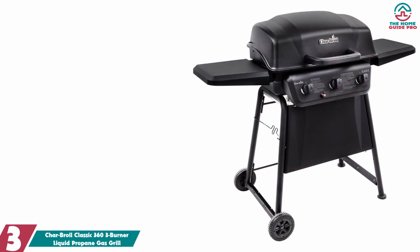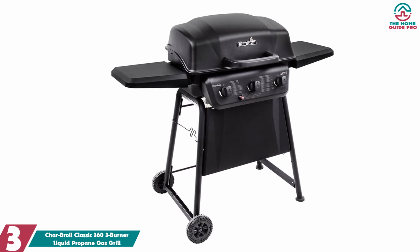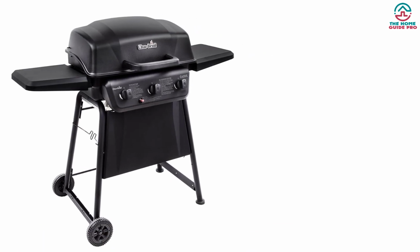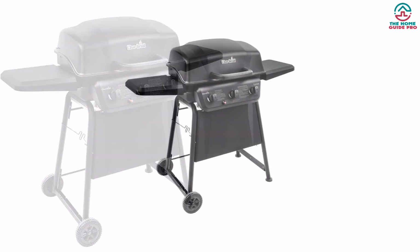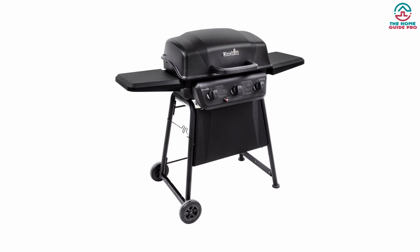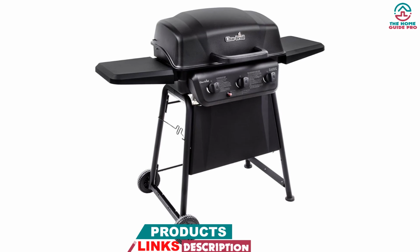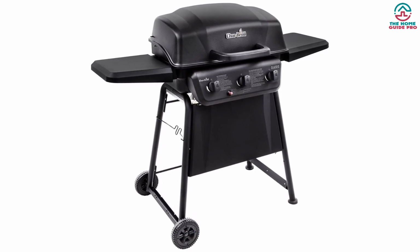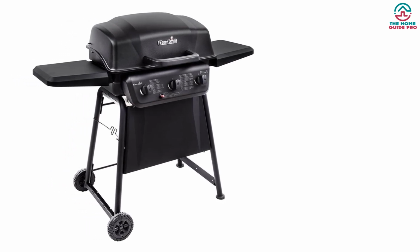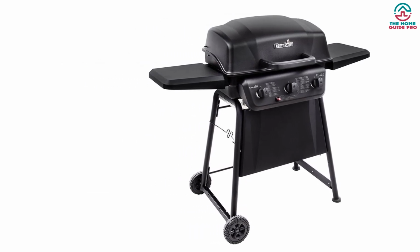At number 3, we have the Char-Broil Classic 363 Burner Liquid Propane Gas Grill. With a total of 3 gas burners, you'll enjoy the cooking space that this grill offers up. Even more, there's a total of 30,000 BTUs of heat delivered across a cooking surface of 360 square inches. Now, that alone is enough to prove that the Char-Broil Classic 363 Burner Liquid Propane Gas Grill is among the greats. It's great for family meals or large gatherings with friends thanks to the cooking surface provided. It measures approximately 26 inches by 14 inches, in terms of width and depth respectively.